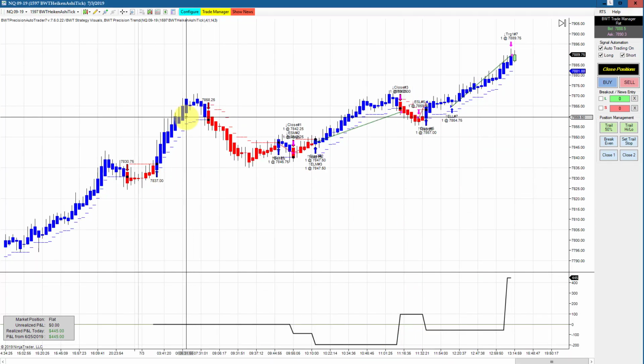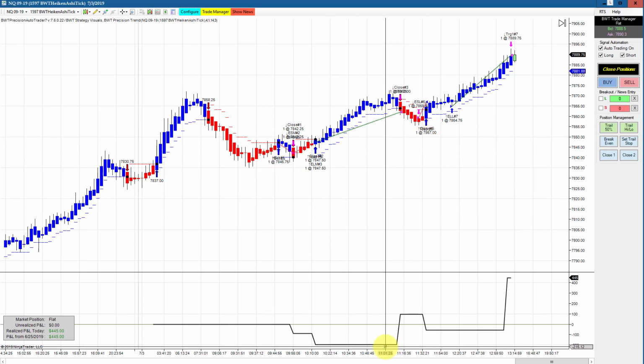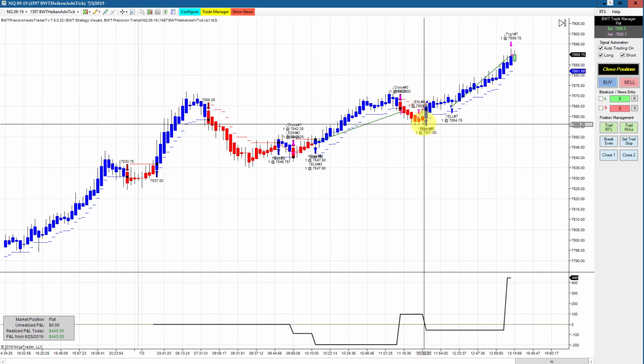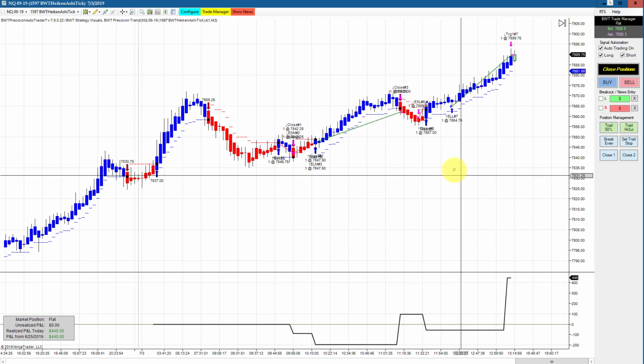Okay, next up is the NASDAQ on a 1597 Heikin-Ashi chart. The drawdown here was only about $200, and there were 3 losers and 2 winners, and yet it still hit its goal of 500 and had some slippage.